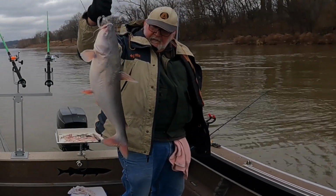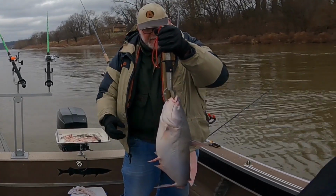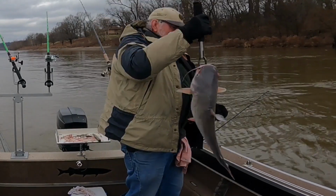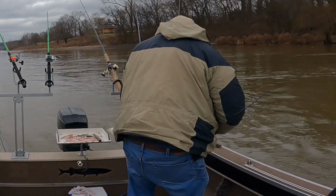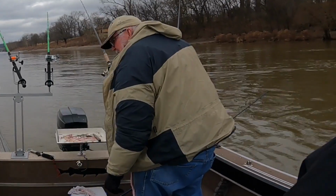Pink. Don't hold it down there. You're gonna open it up. Oh. Don't open it up. He's got pink eye. Yeah. Something wrong with him. Got hit by an eel. He felt bigger than he was. He was worked up. That's a fish.